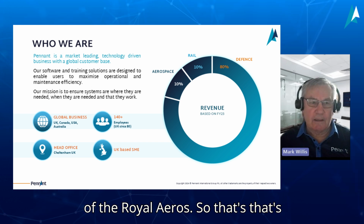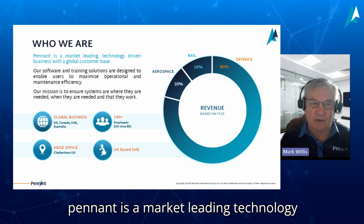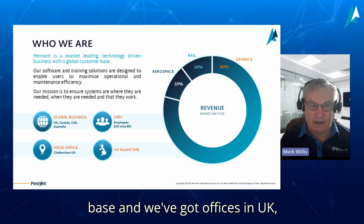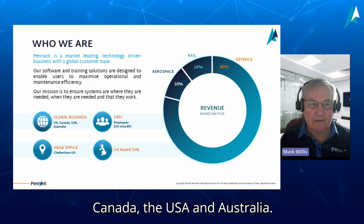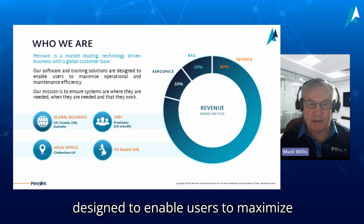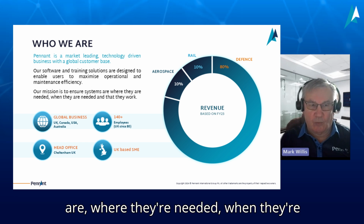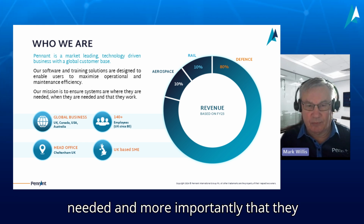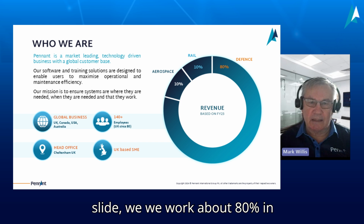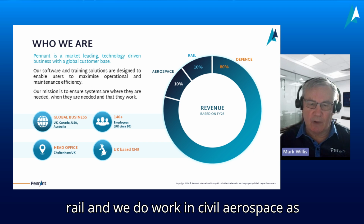So that's me. So who's Pennant? As you can see on the slide, Pennant is a market-leading technology-driven business with a global customer base, and we've got offices in UK, Canada, the USA, and Australia. Our software and training solutions are designed to enable users to maximise operational and maintenance efficiency, and we ensure systems are where they're needed, when they're needed, and more importantly, that they work. As you can see from the slide, we work about 80% in defence. We have a little bit of work in rail, and we do work in civil aerospace as well.